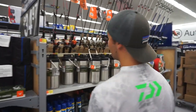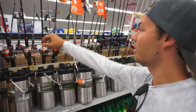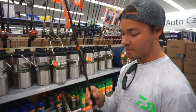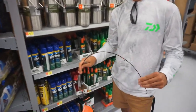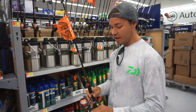It's not gonna happen. Okay, so for my rod, I am not in the fishing department. I'm by the mosquito spray. I don't know why this rod's here, but this one caught my eye. It is $13.88. The reason I'm picking this one over the one that Brandon went with is because it is a little bit longer and it's got a little more backbone. Not much, as you can see, but it is a little bit something better. So this is the one I'm going with.